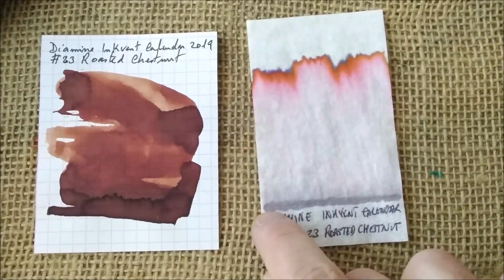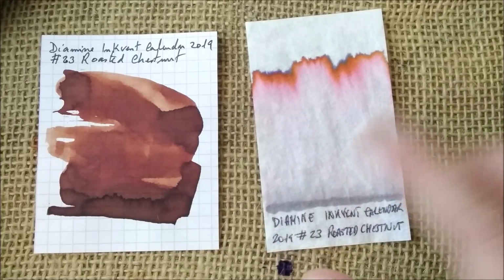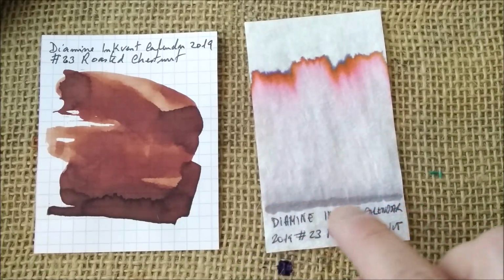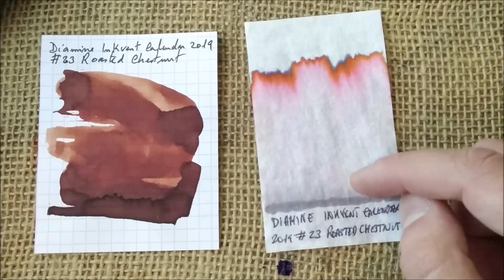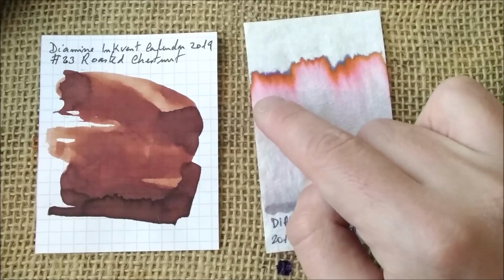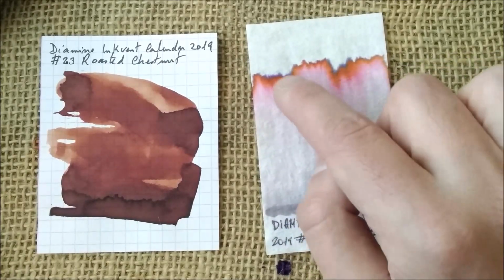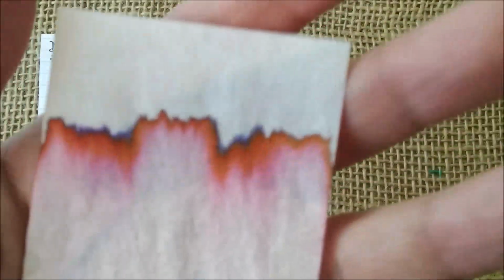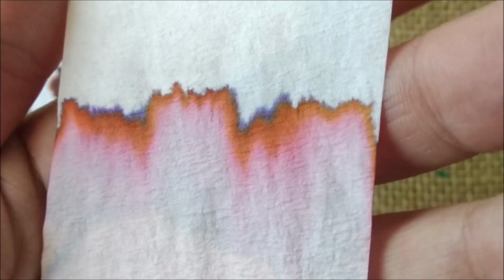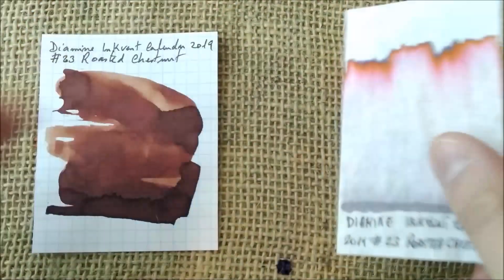Now, what you have here is a semi-permanent line there that is quite water resistant, like in a gray, and then it goes up into pinkish, then orange, red, and then like a purple fringe. We can't see it that well, but it looks almost purple there on the top. So this is what I have to show you on the chromatography of this ink.